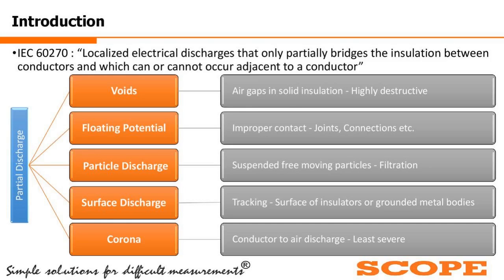Second type is your floating potential. In high voltage, as we know, there can only be two potentials: either high voltage or ground. If there is anything else in between, it always causes a fault or some nuisance in our system. By this statement, what I mean is, if you have some improper contact, that contact was supposed to either ground that particular object or connect it to the high voltage. Now, if there is an improper contact, due to which some potential difference is created between the joint and the main contact, this third voltage comes into the picture, which gives rise to the floating potential or floating voltage phenomenon.